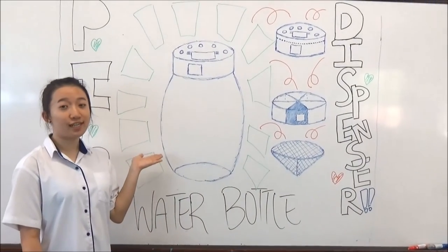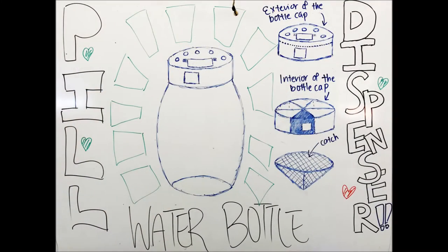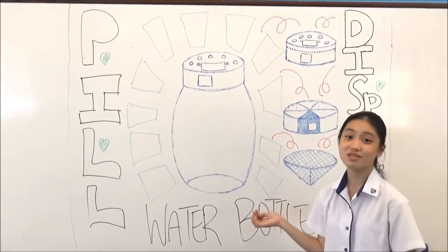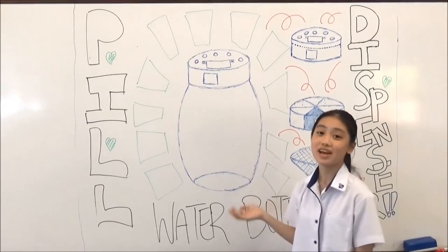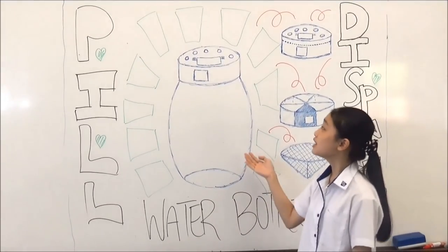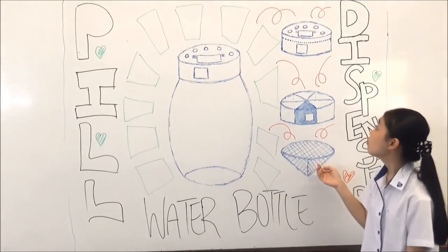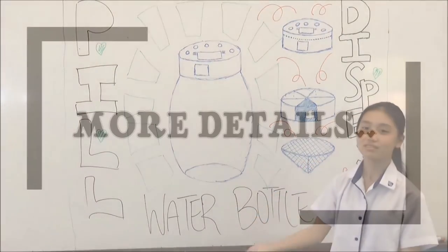This is generally how our pill dispenser water bottle looks like. So, when it's time for the elderly to take their medication, the alarm clock and the vibration will be activated. Then one of the LED lights on the bottle cap will be lit up. The elderly have to click on the button so that the medicine will drop to the net. And once they open the bottle cap, they can consume it with the water.